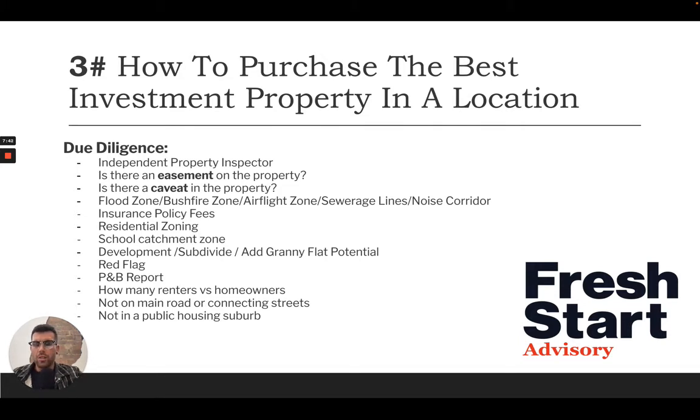Making sure your zonings are in check: not in the flood zone, not in the bushfire zone, not in the airport flight path zone. Sewage lines are not on the property. Making sure it's not in a noisy corridor. And the list goes on. Something that's very important, next thing: insurance policy fees. Now, your property might not be in any risk zones, but the insurance policies might be through the roof. And that's something that's going to wipe out your cash flow.